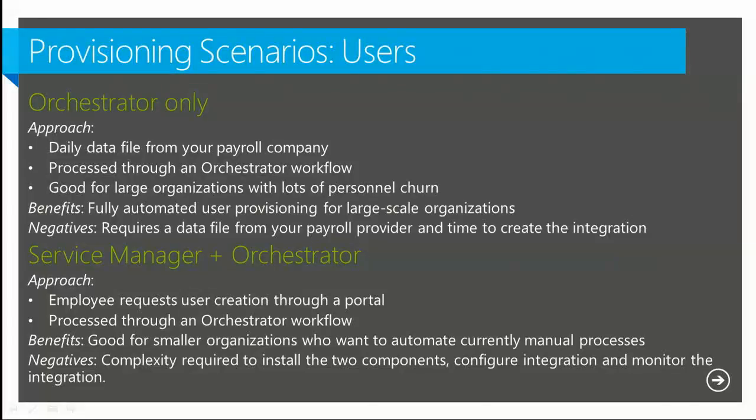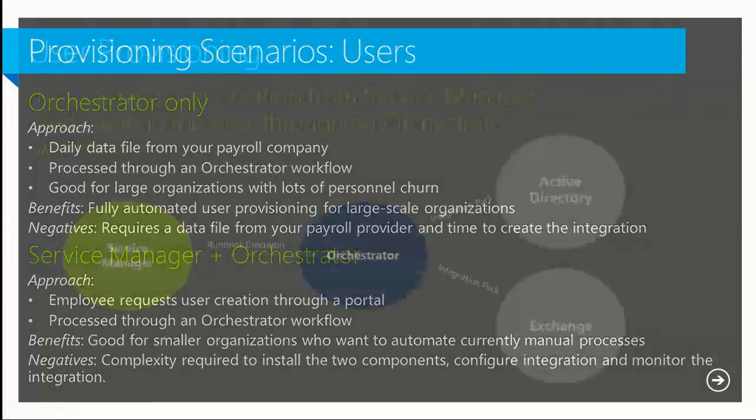We want to have a process where somebody logs into a portal, they submit a request, they put in the information that's required, it goes through an appropriate workflow, an approval process, the manager says it happens, and it generates the AD account, generates the Exchange account, maybe even spins up their Lync account, things like that. All right? So the negative on this is really that it takes some time to install the different components and configure those types of integrations. So that's what we're going to take a look at here.